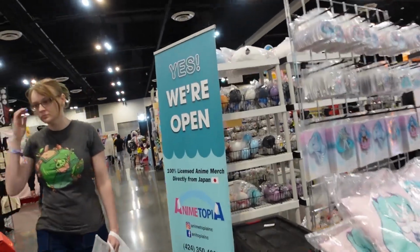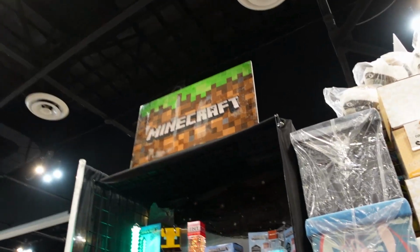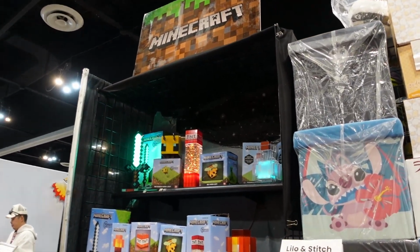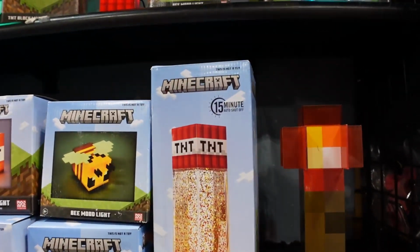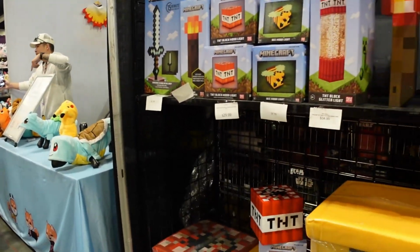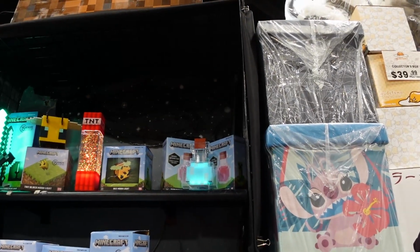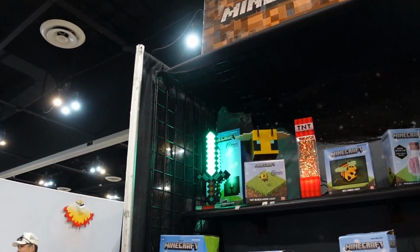Alright, so if I find something that I like to see, then I can show here. It looks like this vendor now has Minecraft showing right there. It looks more like a TNT light. This is just a TNT lamp. This one there is a bee. This one is basically a diamond sword, but everything else is pretty overpriced. Oh, and don't forget the one. That's the potion and the diamond sword.